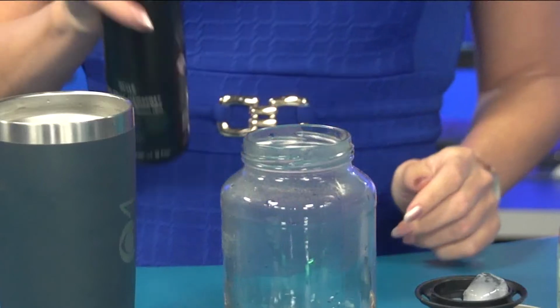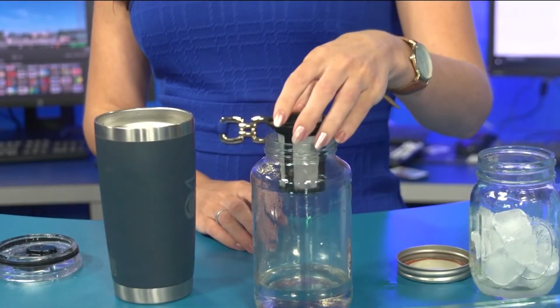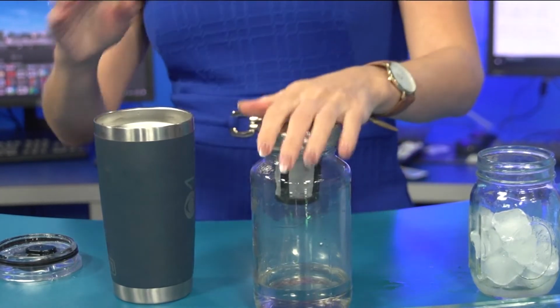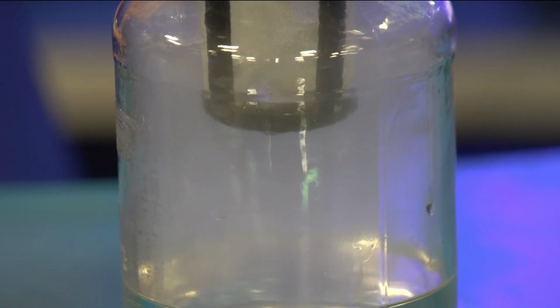Now you can add a little spritz of hairspray, add our ice to the water, and put the lid on top. As the atmosphere or air cools, water vapor suspended in the atmosphere condenses into water droplets, and that is how you can make your own fog.